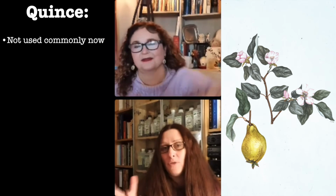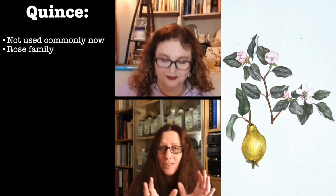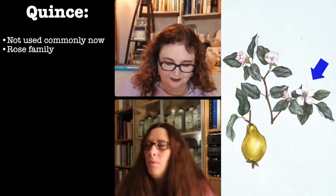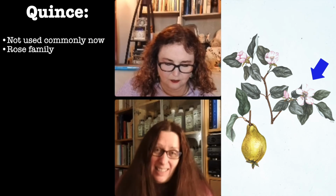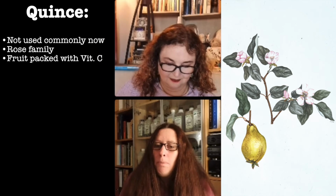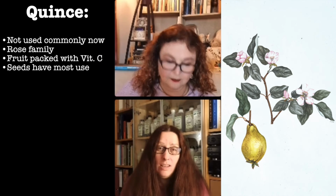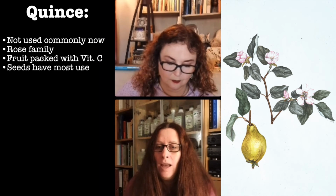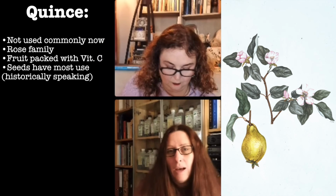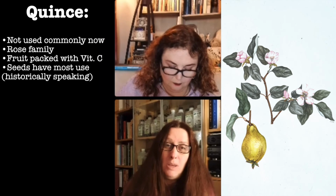So it's rose family. Because it's rose family, when you look at the petals of quince, it's got that lovely 5-petaled arrangement which you get with everything in the rose family. And the fruit itself is packed full of vitamin C, which you would kind of expect, I suppose. But it's the seeds historically that have had the most use, and it's not really something that we use now, although it is listed in modern herbal pharmacopoeias with all the chemical constituents, and the seeds contain about 20% mucilage and pectin.